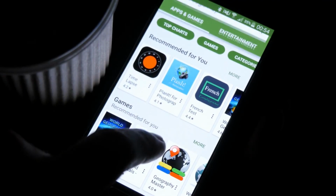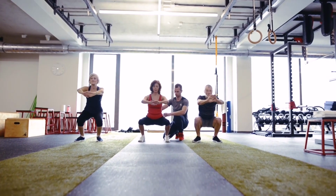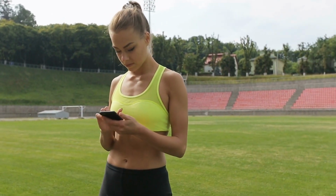If you're looking for a running app to help you stay on track, any of the apps on this list will do the trick. They all have their own unique features, so it's worth trying a few to see which one works best for you.